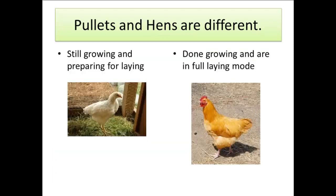Okay. Next slide. Pullets and hens are different. What I want to get across here is that you have basically a chick pullet on the left-hand side. She's still growing. She's taking all the energy she consumes every day into storing calcium in her bones, increasing her muscle mass through the protein and fat, and feathers take a lot of minerals and nutrients to put on. So she's got a lot going on, and she needs to be fed according to the label directions of the feed that you're using to get her to grow.